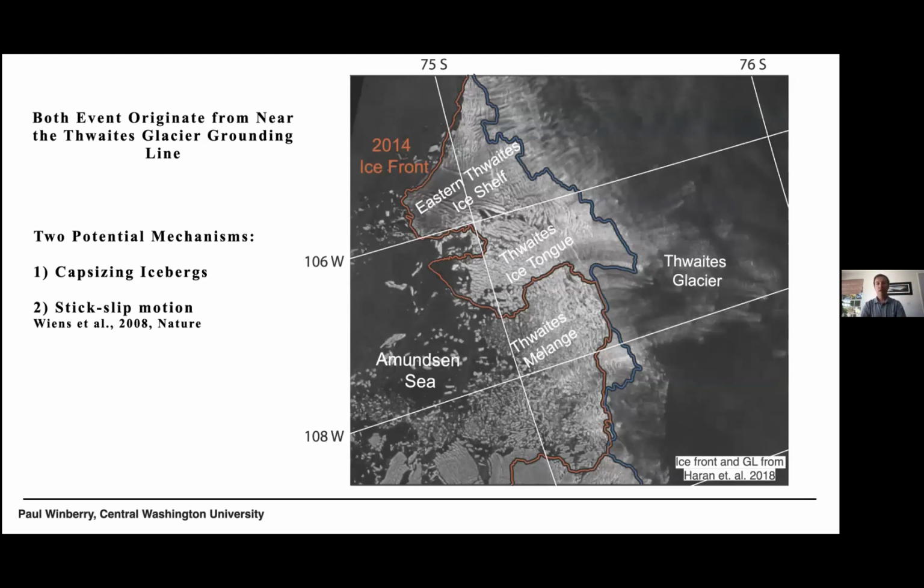Now we've zoomed in onto a slightly smaller part of Antarctica. We're looking at a few hundred kilometers by a few hundred kilometers. So this glacier is quite large. And just to get ourselves oriented, ice is flowing from right to left. We have Thwaites Glacier over here and the Amundsen Sea over here. So this is the ocean. And we see a very complicated margin of the Thwaites Glacier. At the top here, we have an ice shelf. So that's the floating extension. It's pinned on a little island right here.